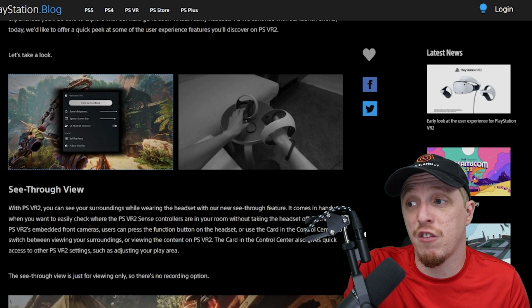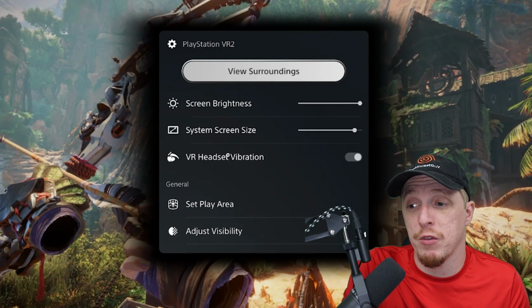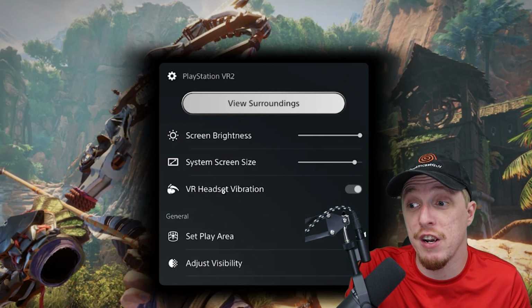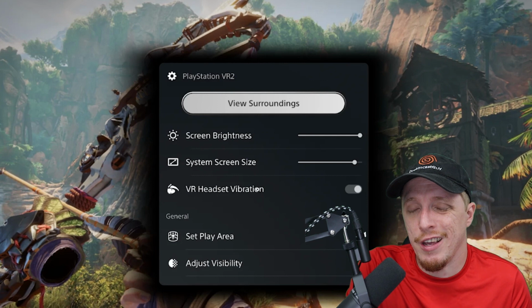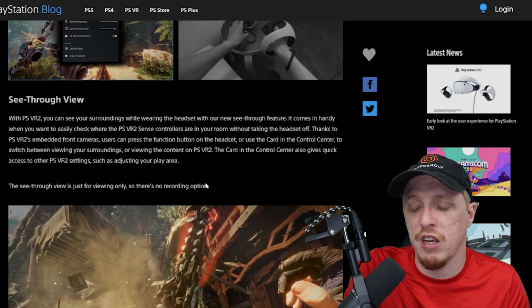So inside this first two slides, we have obviously the controllers, and we have the fact that apparently you're actually going to have quite a few interesting headset functions. You can adjust the play area even in the middle of a game, adjusting the visibility, changing the screen size, screen brightness, VR headset vibration. Has there ever been a PSVR headset or any VR headset that has vibration? That's kind of interesting, but here's the part of it that I actually like the most is right here.